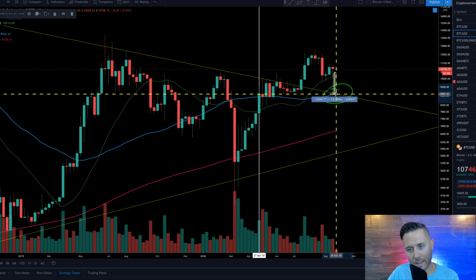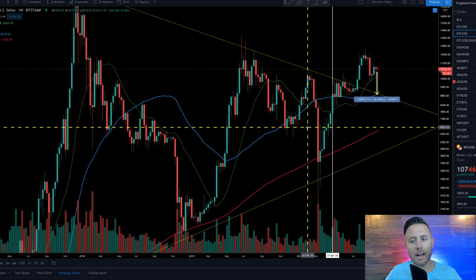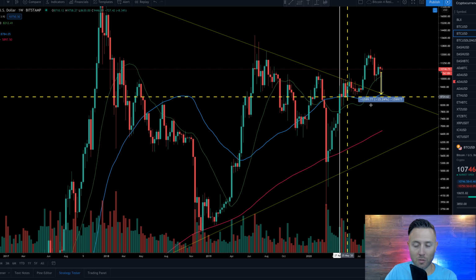Are we going to see support at this confluent area? 50-week moving average, upper trend line going all the way back to the bull market high. And that will be a game changer. If we reach that area, it's going to tell us so much in terms of what is next for Bitcoin.